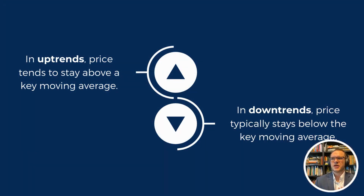In uptrends, price tends to stay above moving averages. In downtrends, the price tends to stay below moving averages. So if it's going down and the price has gone down, the moving averages are going down, you can see that it's losing value every day.